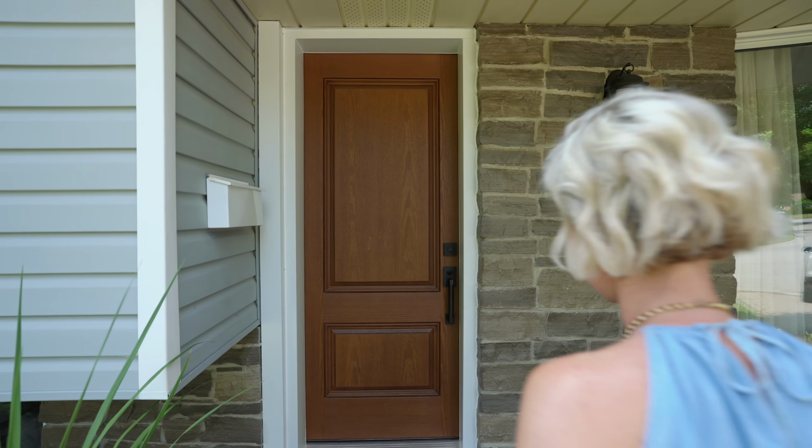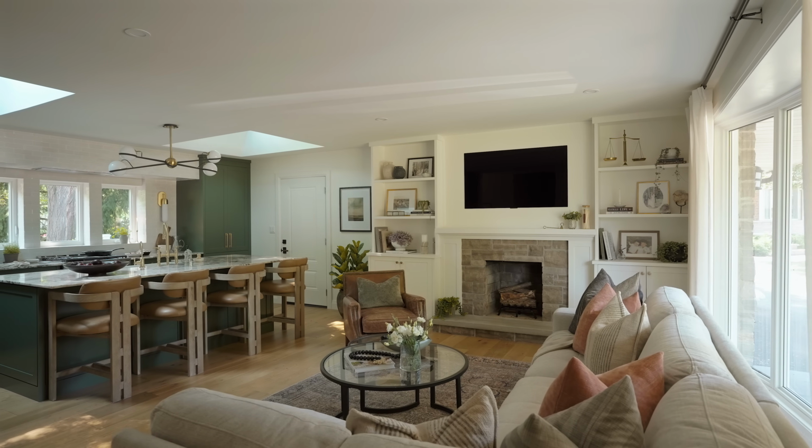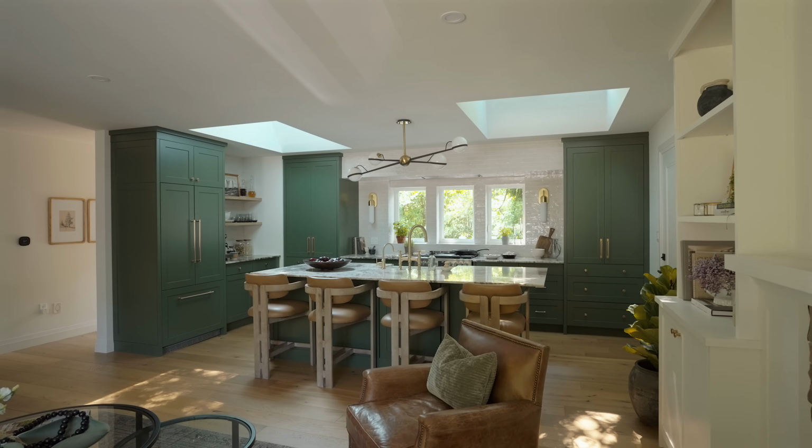The biggest challenge with this home was that everything was chopped up. When you walked through the front door, you were going through a 42-inch wide hallway, and then you'd make a sharp right into the living room, which was long and narrow, and there was no space for any kind of comfortable furniture. Everything was jammed up against the windows.